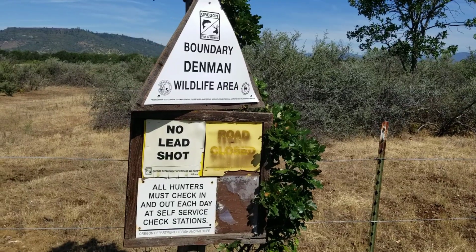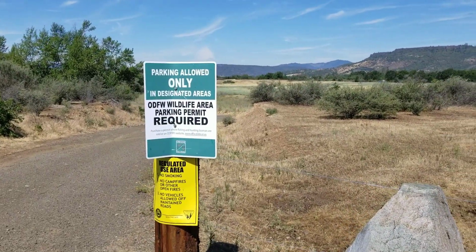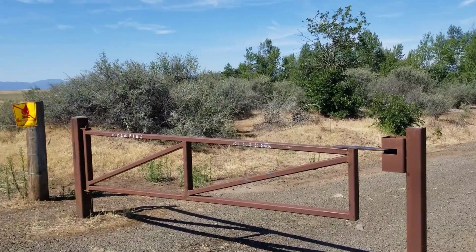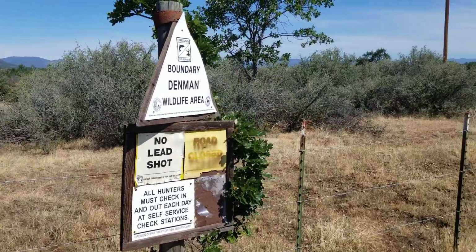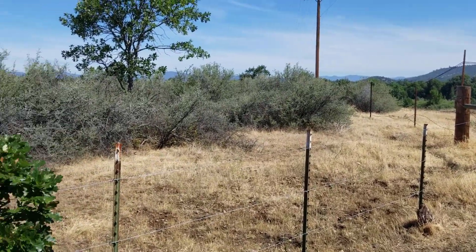All right, we are at the final location for today, and I think we're going to be all right to be on foot in here since we're not, you know, hunting. So let's get in there real quick. It's about 85 degrees right now, and it's climbing fast. So this is going to have to be a little quick one.